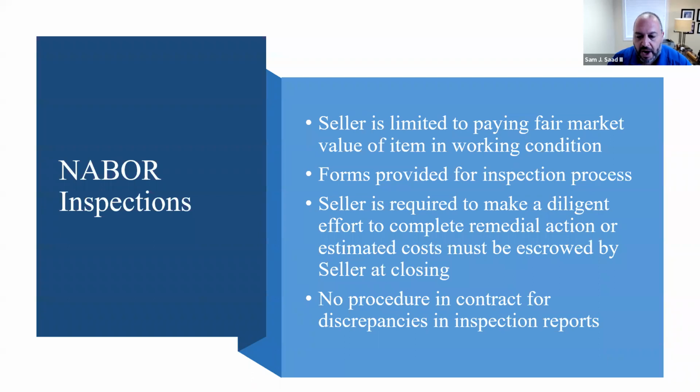So the seller is required to make a diligent effort to complete the remedial action. That's the standard, the diligent effort. If the seller does not make a diligent effort, they are in breach of contract. And if they don't complete the repairs, of course, we know with all the supply challenges from the pandemic and everything else, then there's going to be an escrow of 200% at closing on the settlement statement.